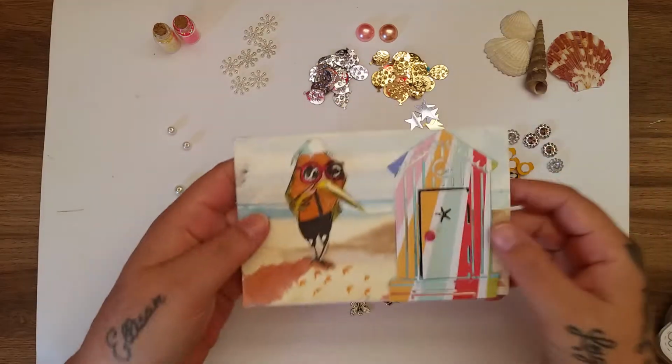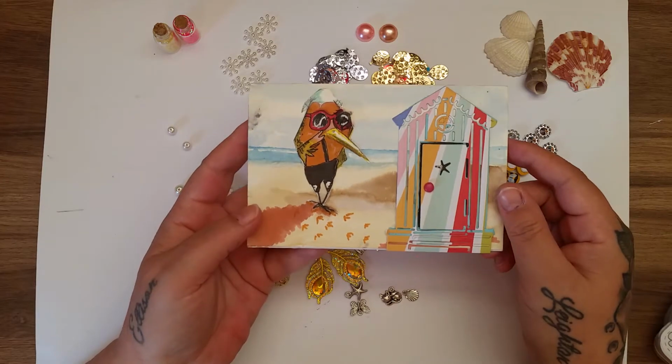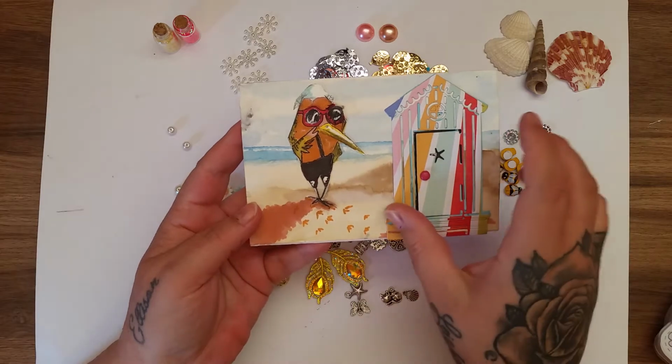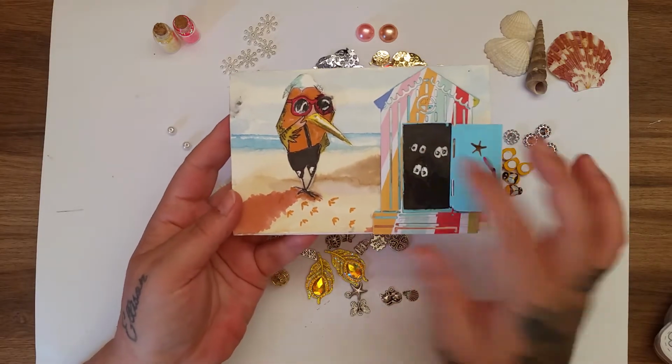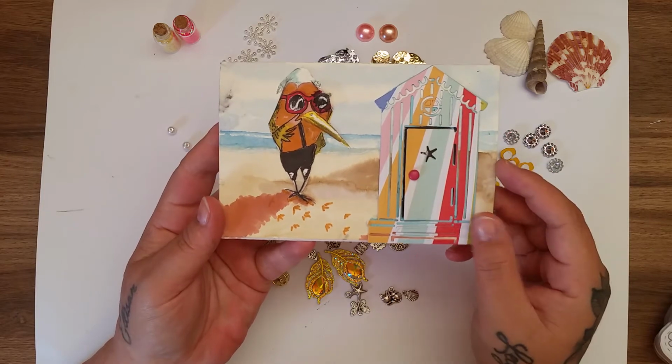And look at this card that Sylvia made me. I think this is a Tim Holtz stamp. Isn't that cute looking? She's painted the beach in the background, the beach hot stamp, and she's put the eyes inside like they're hiding. I love that, Sylvia. Thank you so much.